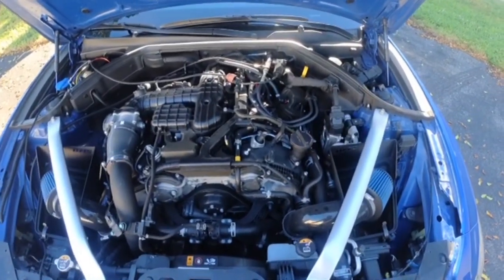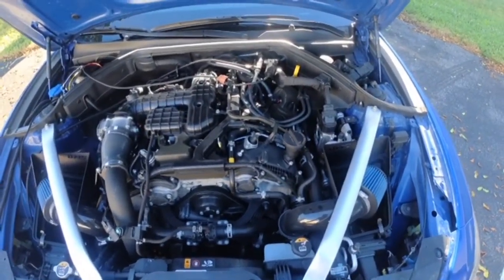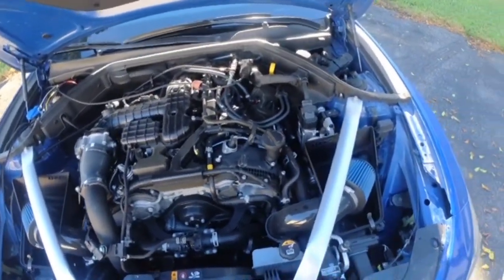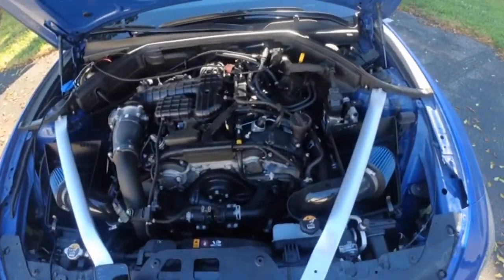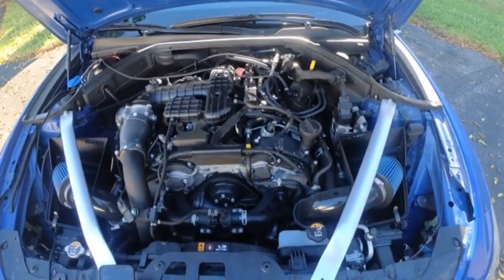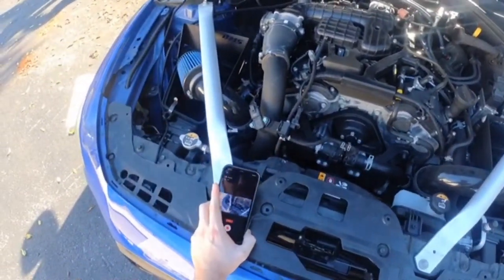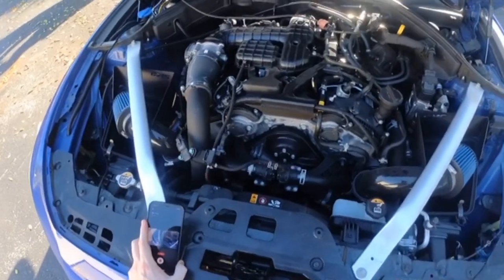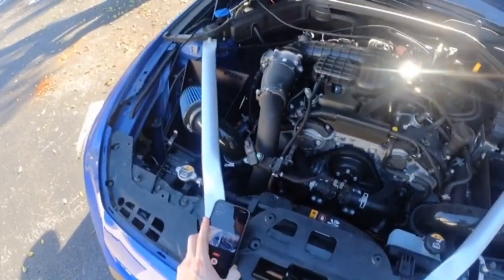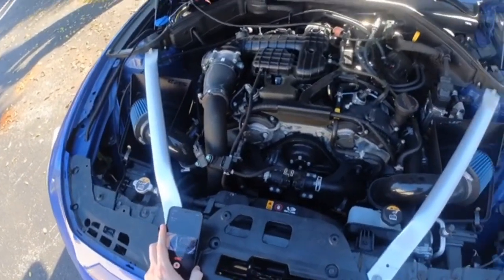So I did go with LAP3 and their Stage 2.5 tune. That tune is about $2,300. So when most people hear that price, they're like, holy shit, $2,300 is a lot of money for a tune. Guys, I did a review video on this, you know, last week or 2 weeks ago. It's 100% worth it. Nothing changed my car more than this tune.